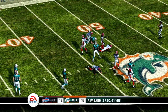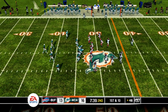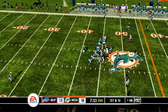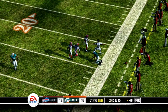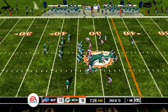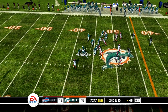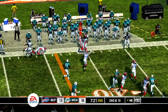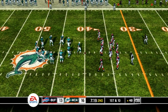There for the reception. The stop was made by Dante Whitner. Anthony Fasano makes his third catch of the game. Just gets that one away. Good pressure that time, and they forced a bad throw. Not much he could have done with the pocket collapsing like that. Pass is complete. Anderson makes his third grab. From the 40-yard line.